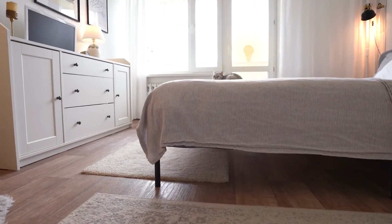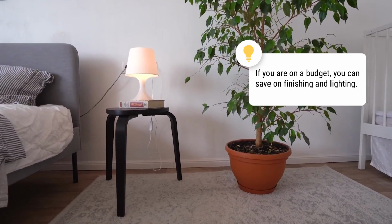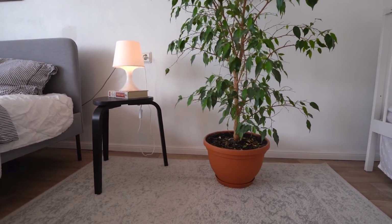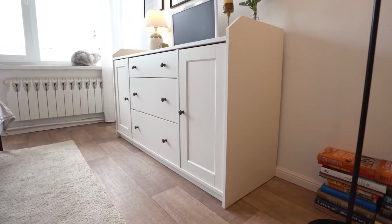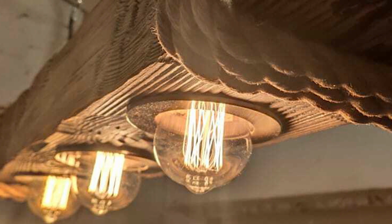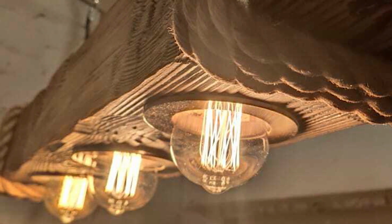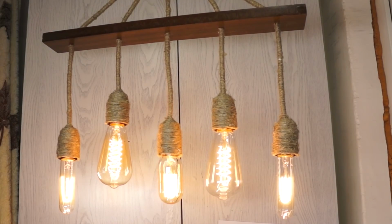If you are on a budget, you can save on finishing and lighting. The main thing is to use imagination. Here are a few ideas on how you can do it. Option 1. You can do industrial-style lighting fixtures that resemble a large incandescent lamp yourself. They are easy to make, and sockets, cords and wires will be cheaper but look no less attractive.